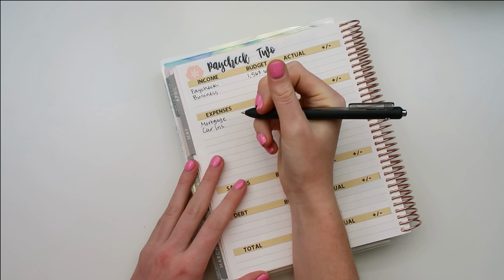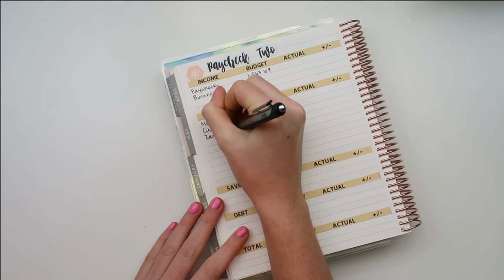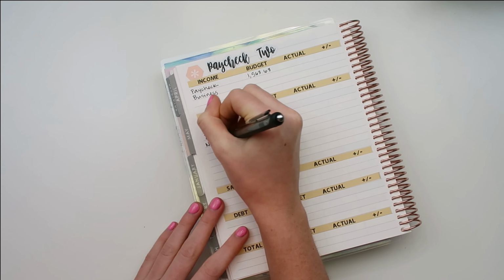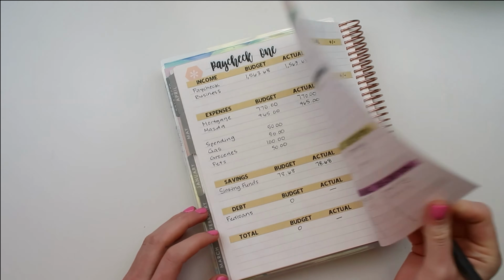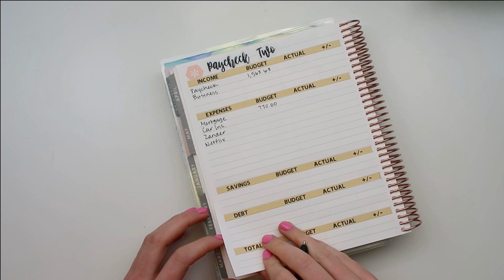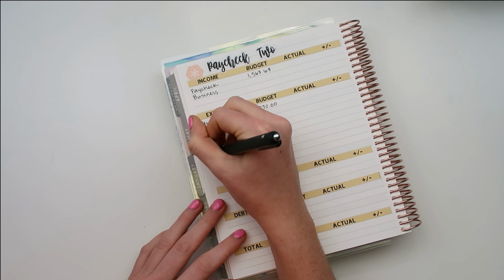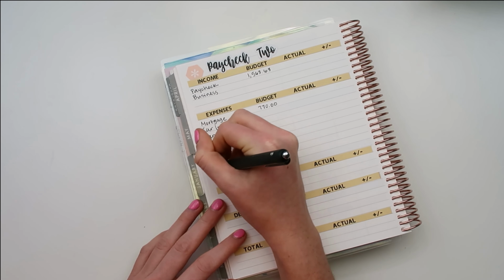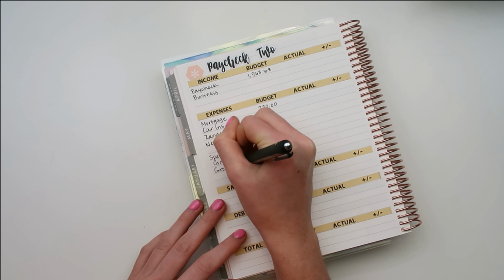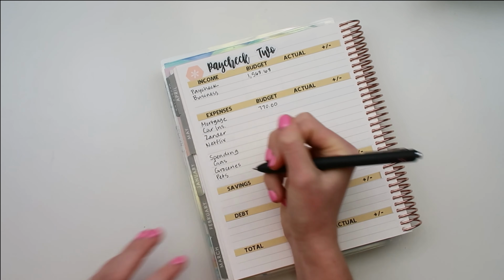Put that in. And then I have Xander and Netflix. And I hope I left myself enough space for this. So then I have, I don't know how I manage that. Then we have spending money, gas, groceries, and pets. Yep, and that's all we got. That should be everything.